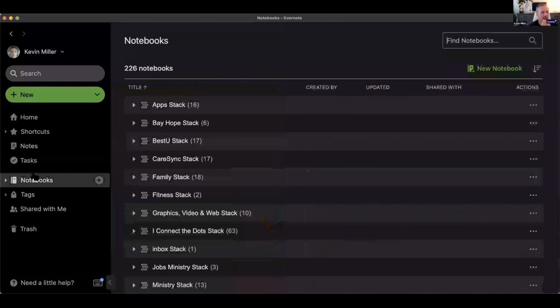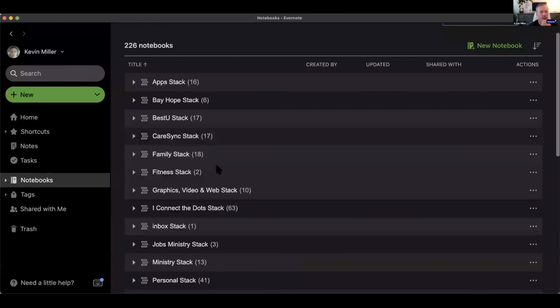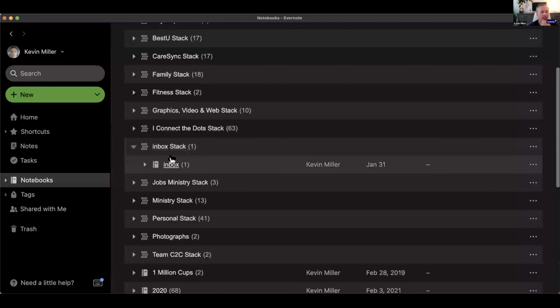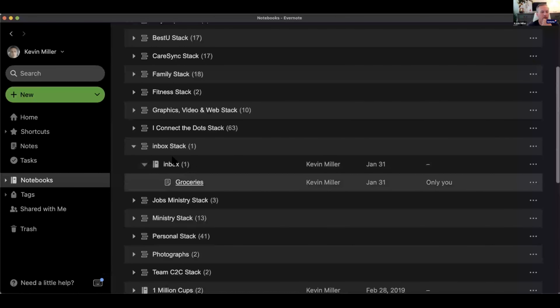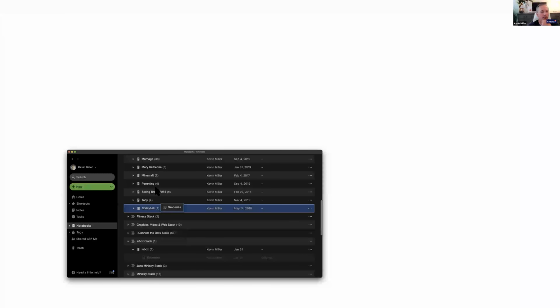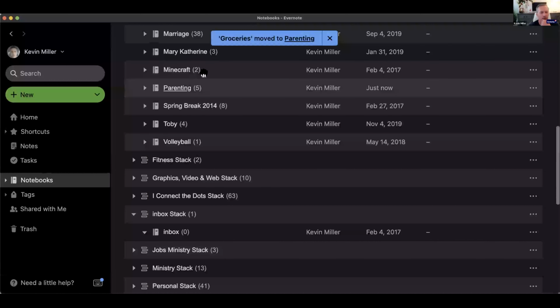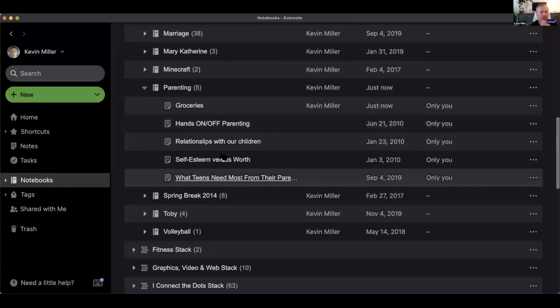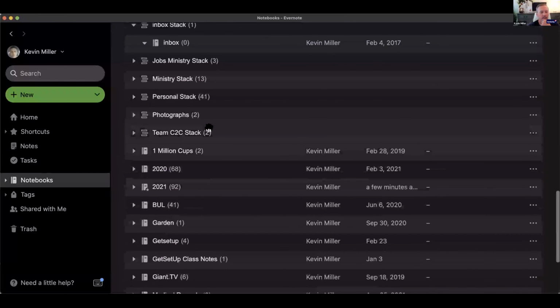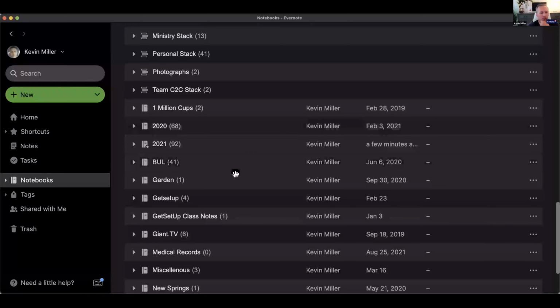If you go to notebooks, you get this view, and you can create new notebooks here, or right next to it, you can click the plus sign and create a notebook. But this tells you how many notes are in here. So maybe I want to move something. Here's this inbox stack. So I have this one note in here. Maybe I want to move this groceries up to, will it go up anymore? So I want to put it in parenting. So I can drop and drag it and it goes in there. You can move notes around that way, which is really easy. So now groceries is in here. So I would just create notes and then drag them around, put them in the right notebooks that you want.